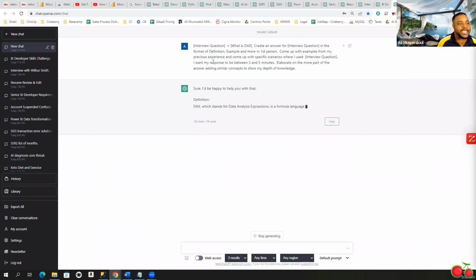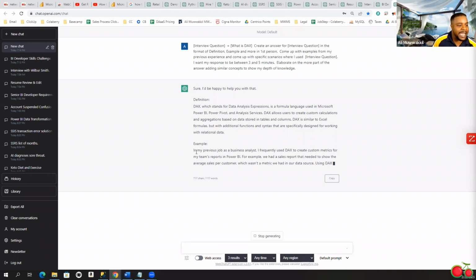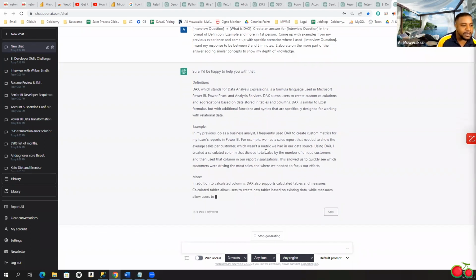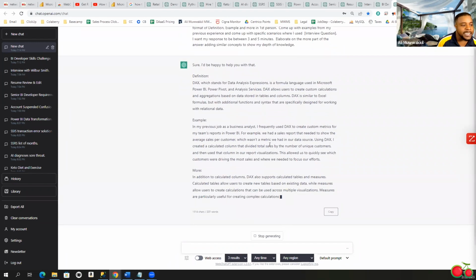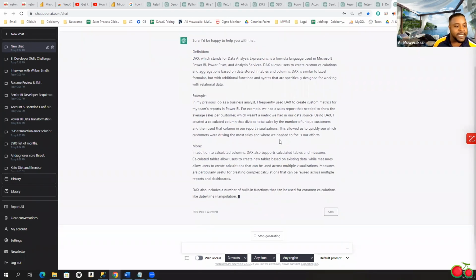And it's also using an example from your previous experience. So it's gonna give you an example of how to use whatever it is you passed in as that interview question, all right? So bam, here's the definition of DAX, okay? Example, in my previous experience as a business analyst, I frequently use DAX to create custom metrics for my team's reports in Power BI. For example, we had a sales report that needed to show the average sales per customer, which wasn't a metric we had in our data source.